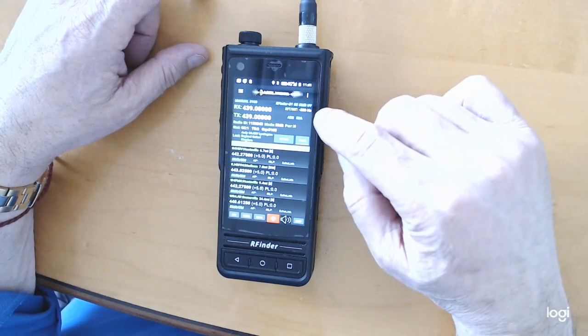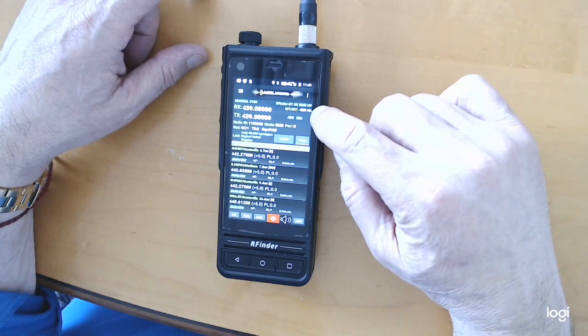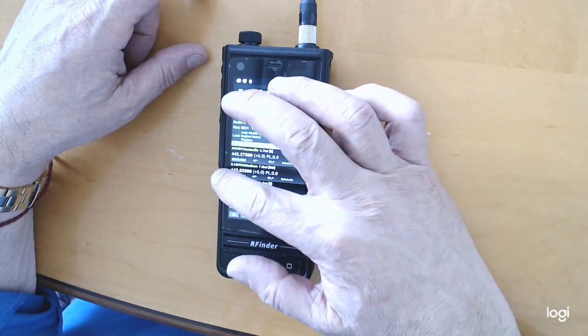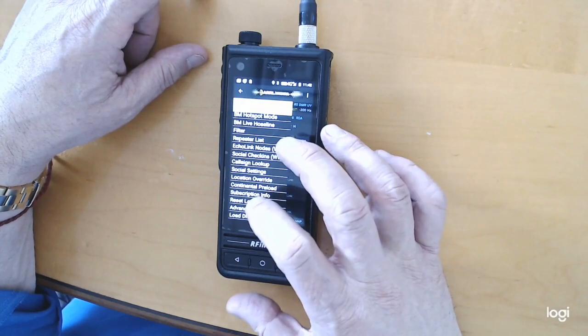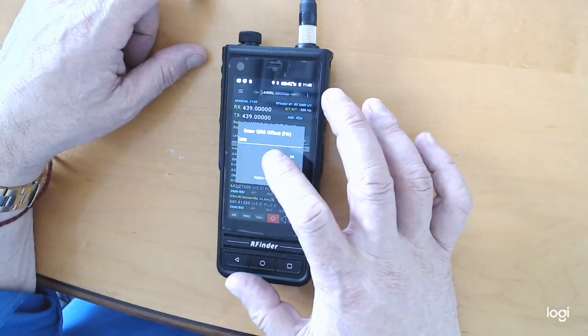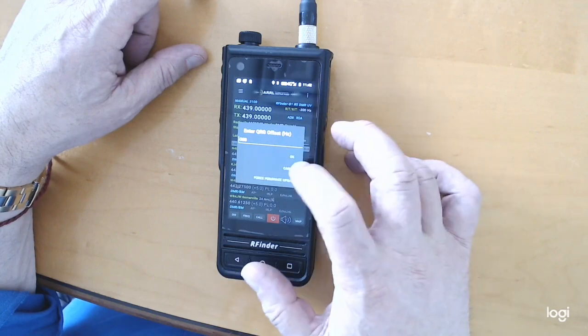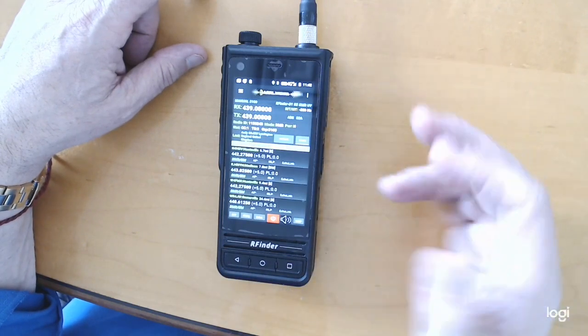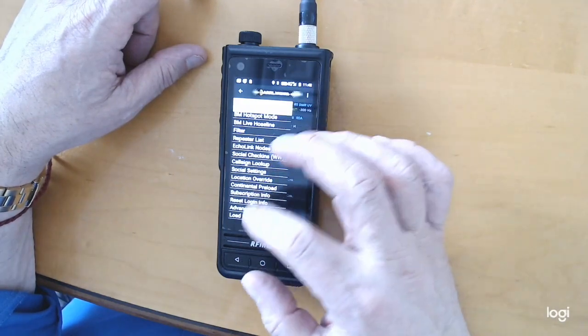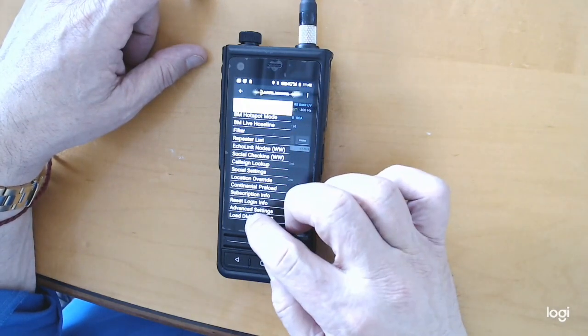Like I said earlier, the offset. Okay, so right now I have it set to -300. That seems to be the sweet spot for this particular hotspot. If I go into the advanced settings, I can adjust that very easily. Also, by the way, you've seen that the device is picking up the talker aliases.